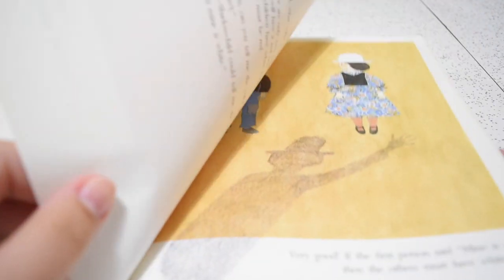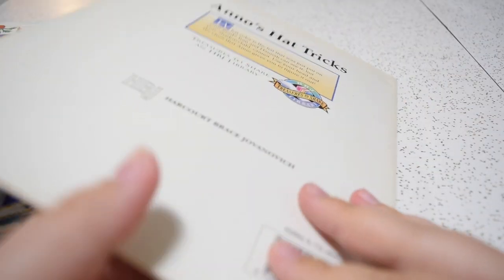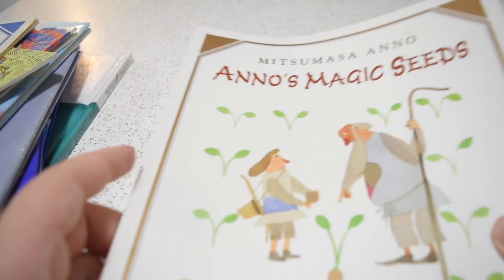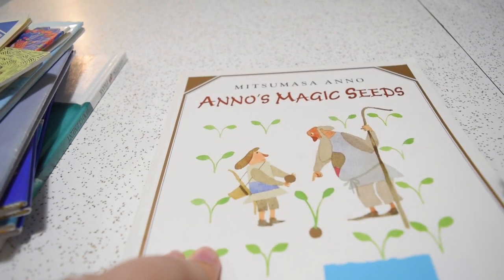I could tell you that I wouldn't personally have bought this book. The pages are way too thin. Like, they're so thin you can see through to the next page. It's really, really thin. So, I guess if you could find it secondhand, that would be fine, but I wouldn't suggest spending a lot of money on it. Here's Anno's Magic Seeds by the same author.